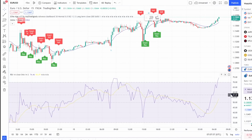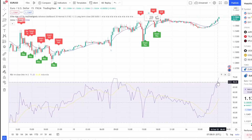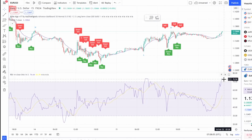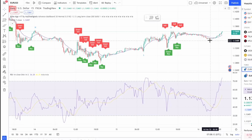So what this means is you'll see you've got two numbers, 70 and 30. When this line graph is closer to 70 or above, this means the market is at a very high, which also means it should start pushing down soon for a sell. If it's close to 30, like you can see it was over here, that means the market was at a low and should start pushing up like it did over here. So this is the first indicator I use to line up with order blocks and also major swing levels.